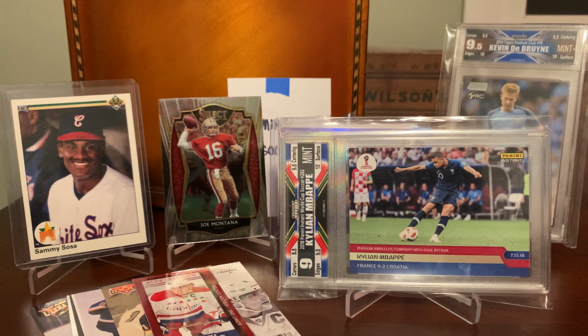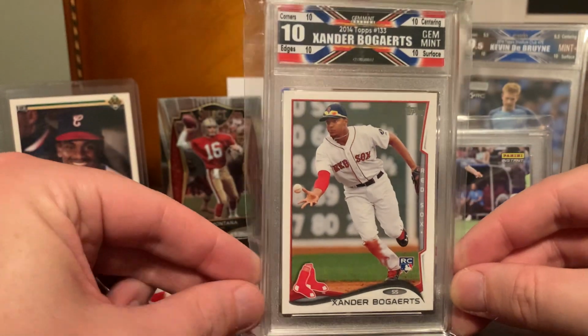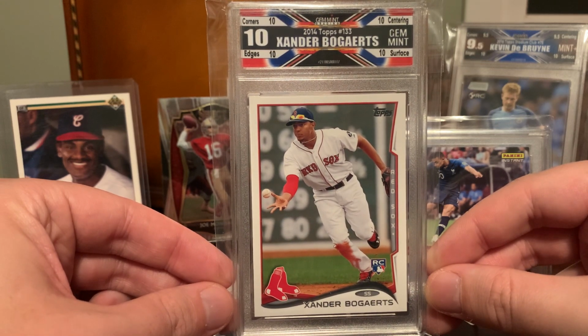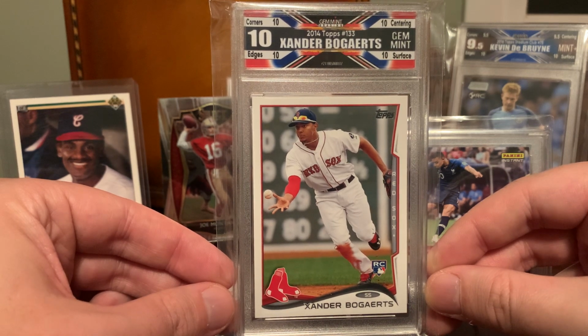And then the final card from my submission is going to tie this whole episode together. This was the one that I was most excited to submit through Brian, and it's a meaningful card to me because it features my favorite player, the 2014 Topps Xander Bogaerts rookie card. And as you can see, I scored a Gem Mint 10 on this card with a perfect 10 score in every single subcategory.